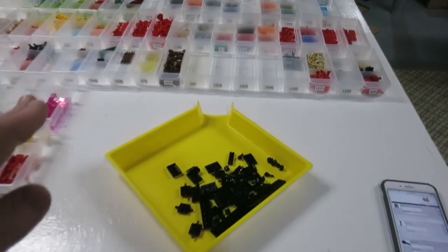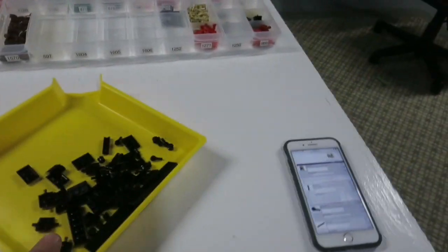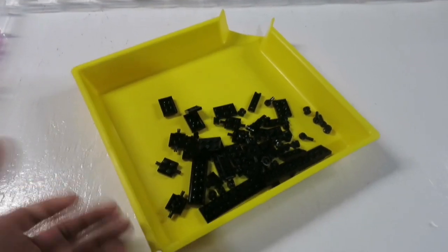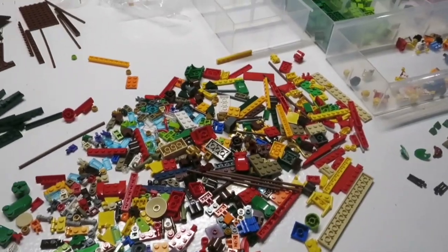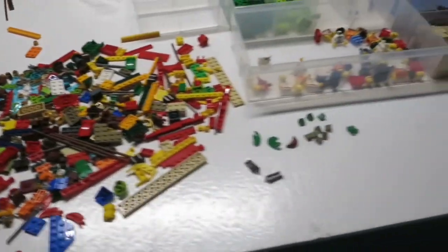I cleared a little more space, moved some of these over here to have a sorting area. And I'm color coding them to start because bigger sets, it's so much easier to color code. So this is the rest that's left over right now. But we'll get these done because again, Bricklink has them all alphabetical by color.